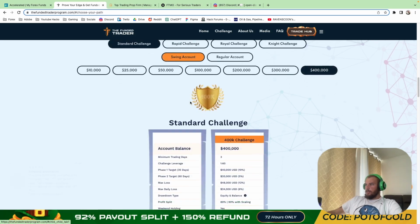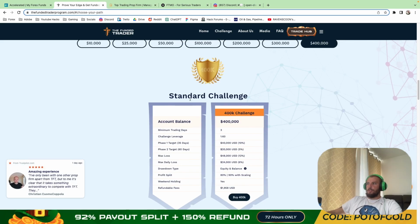Okay, so the standard challenge is you have to trade at least 3 days. You get 1 to 60 leverage. You have to return 10% and then 5%. So it's a little bit higher than MYFOREXFUNDS. You can lose up to 12% total and 6% in a day.